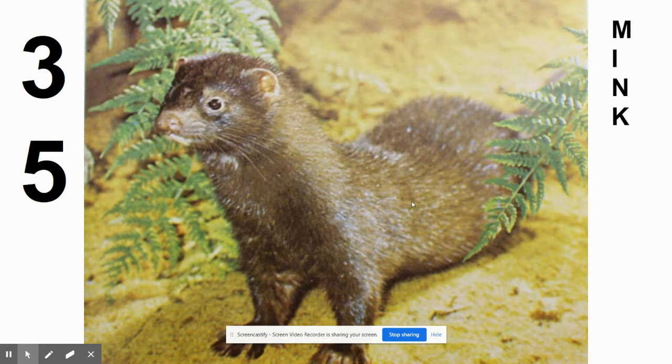Number 35 is the mink, and this is the one that is assumed was mistaken for the Fisher and led to the name of the Fisher. A mink will feed a little more close to the water's edge or on shorelines, particularly things like muskrats and stuff.